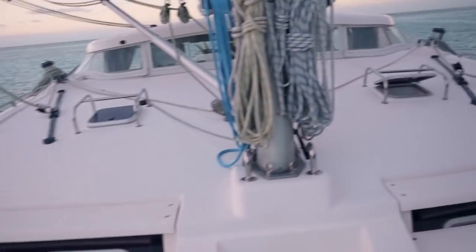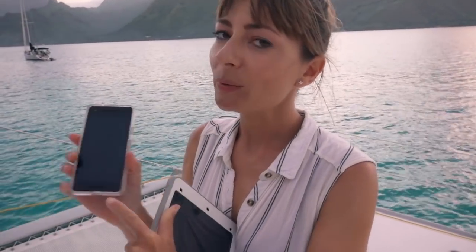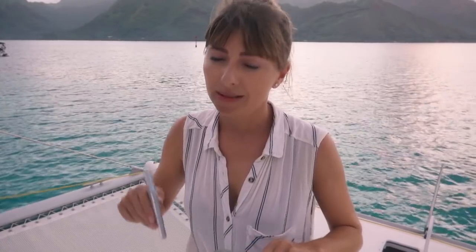And I'm going to talk about, see that white thing? That's what I'm going to talk about. Just in case I didn't make it clear, we use the tether or hotspot option on our phone to share the internet connection to our laptops. So that's how we get internet on our laptops here on the boat. Okay, back to the booster.